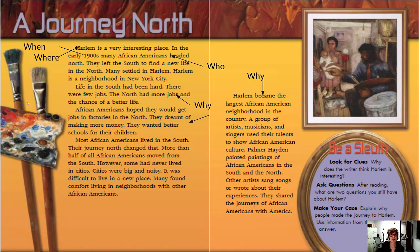Life in the South had been hard. There were few jobs. The North had more jobs and the chance of a better life. African Americans hoped they would get jobs in factories in the North. They dreamt of making more money. They wanted better schools for their children. Most African Americans lived in the South. Their journey north changed that. More than half of all African Americans moved from the South.